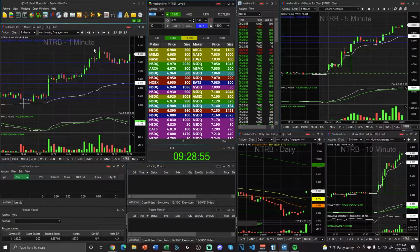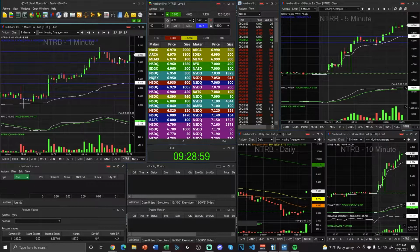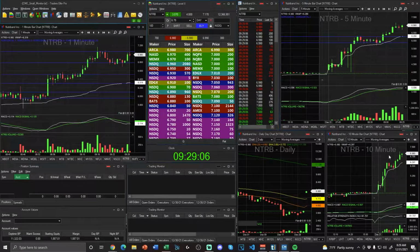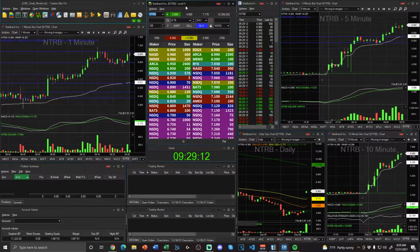Okay, so on NTRB, this is our leading gapper today. This one looks the best, if I'm being honest. It's trading higher here, pre-market. I don't want to see it break its 10-minute high, but it can definitely do it for sure. So this one, I might take a trade on it within the first minute on a pullback.